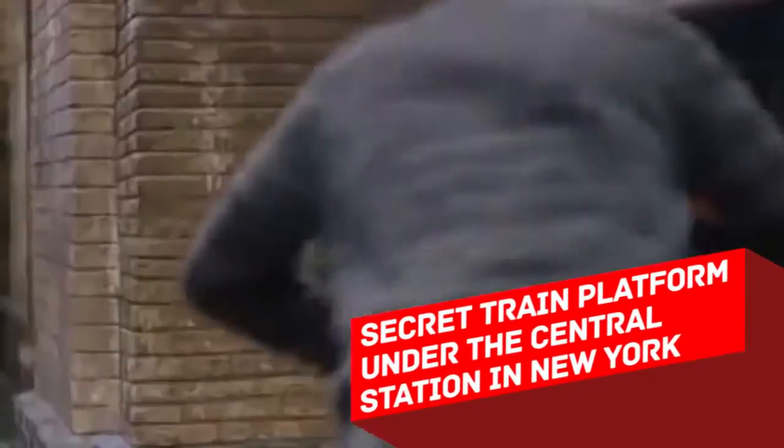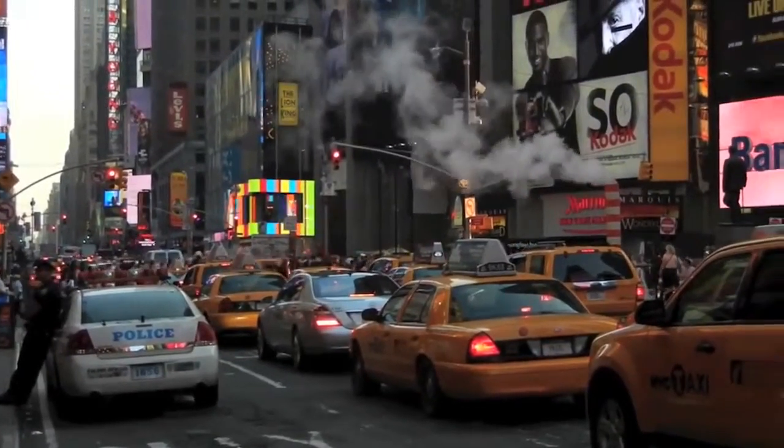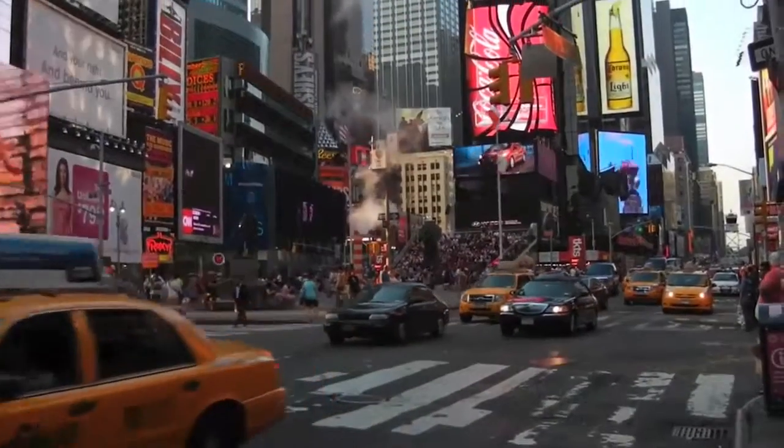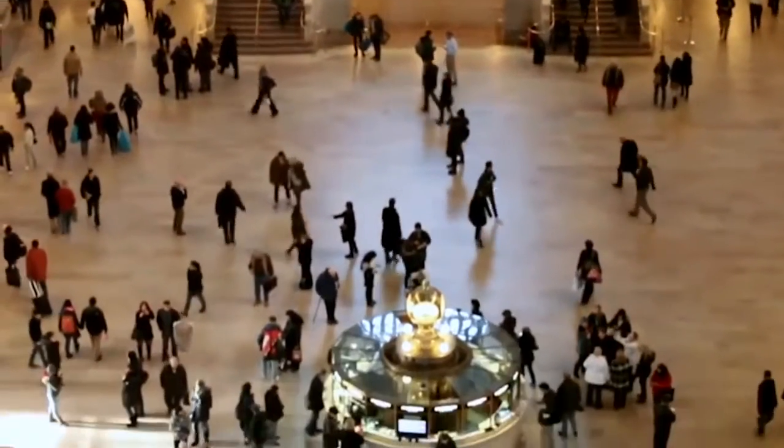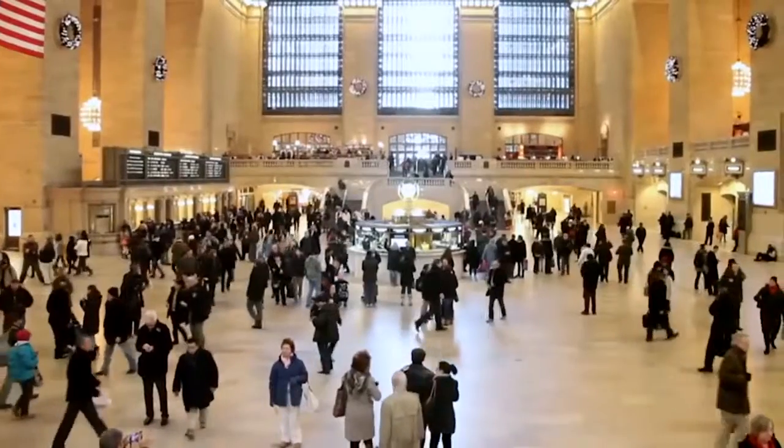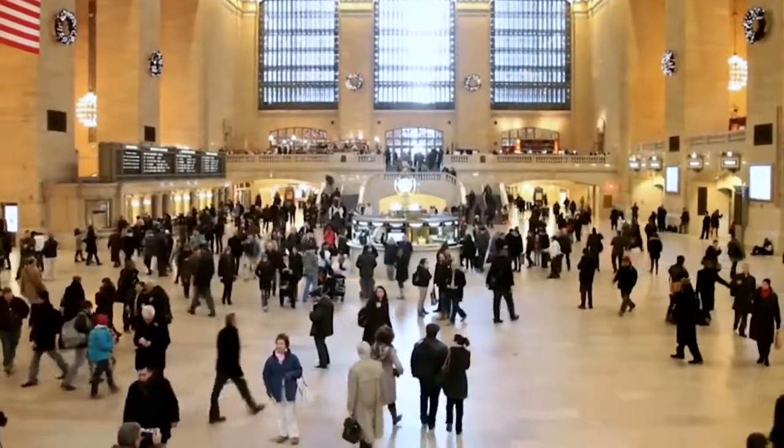Secret train platform under the Central Station in New York. You'll be surprised, but New York has more hidden spots than a teenager's room. One of these is located right underneath the Central Station, which sees in and off a huge amount of passengers that are completely unaware of anything.